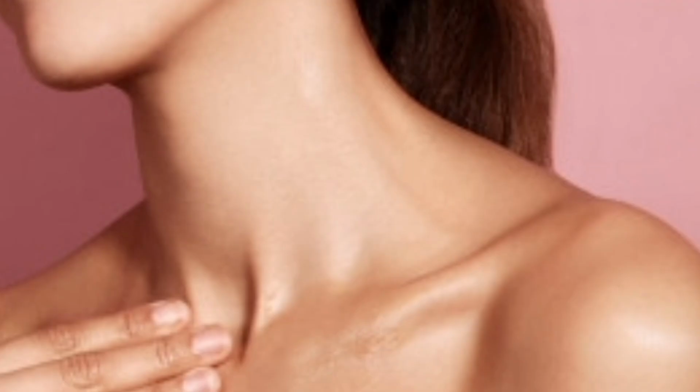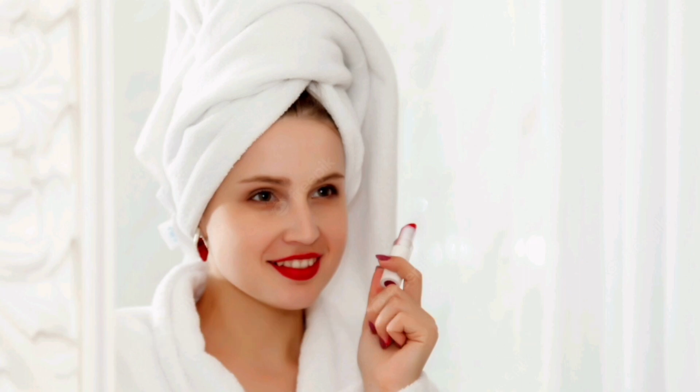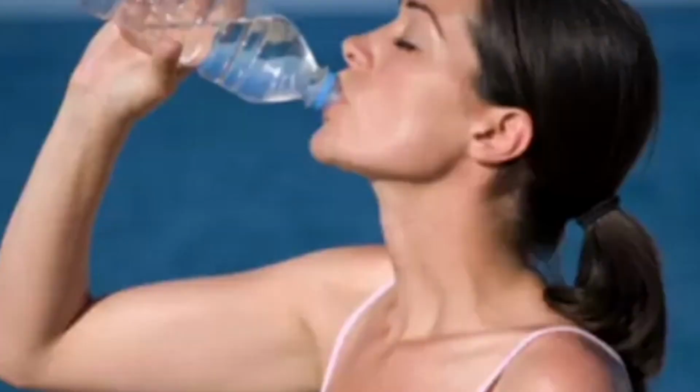Wait before showering and dressing. After you shower, wait a few minutes before you get dressed for the day. This is especially important if you take a hot shower or live in a hot, humid climate. Allowing your body to become cool and dry before you put on clothes could help prevent your underarms from sweating right after you bathe.